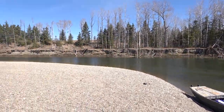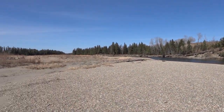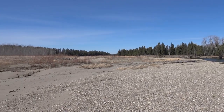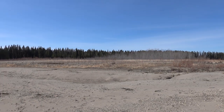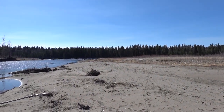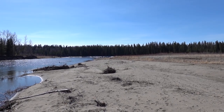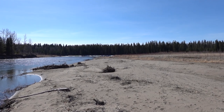This gravel bar here is absolutely massive, so I've gone all the way in there to beyond where I would even have hose, and all the way downstream in areas where I don't even expect to find gold. I'm still just giving them a little test pan here and there because a lot of the times I surprise myself.